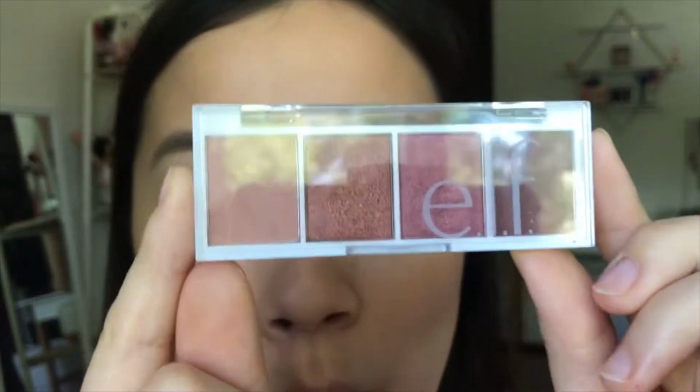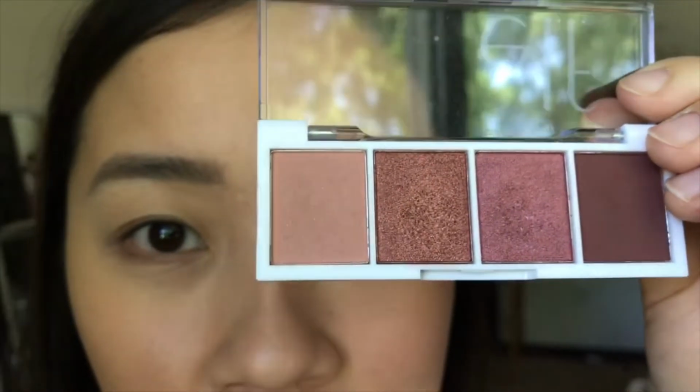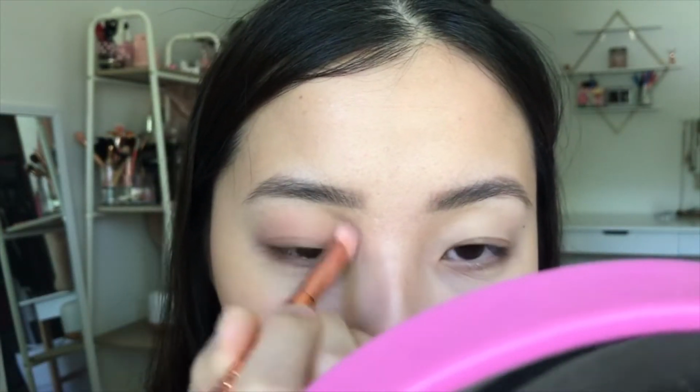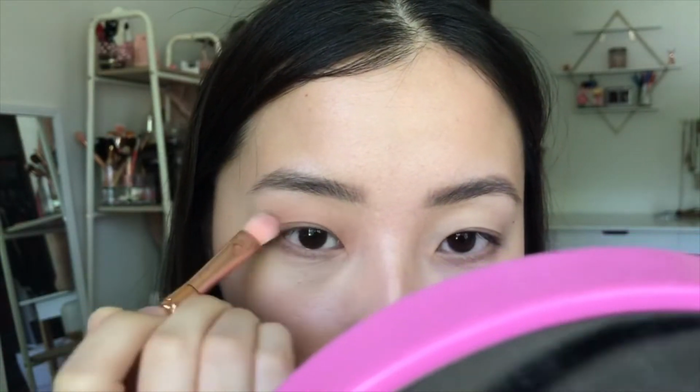Another product by e.l.f. I have the Bite Size eyeshadow in Very Bad. This is the eyeshadow quad that I've been using all throughout quarantine. Pink is my favorite color, so of course this is my favorite eyeshadow quad. All of these colors are super wearable, and I'm starting off with this dusty rose color that I'm putting all over my lid as a base and as a transition.